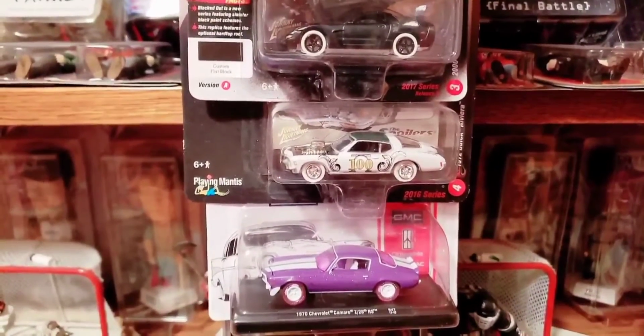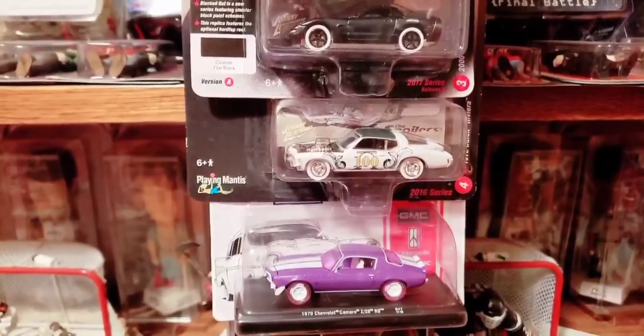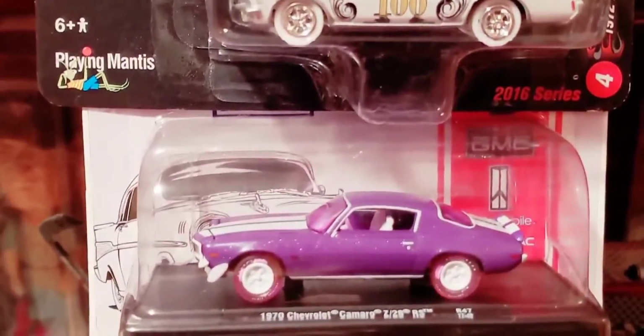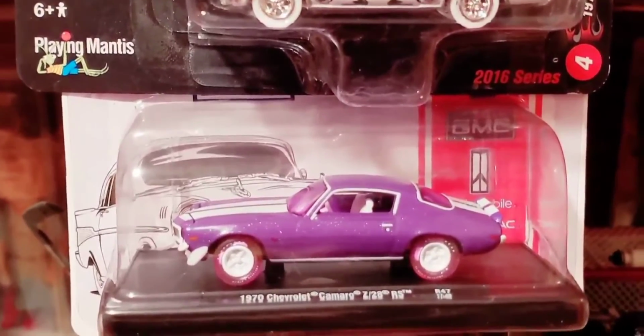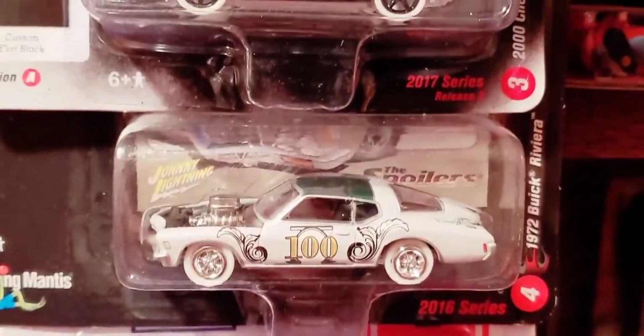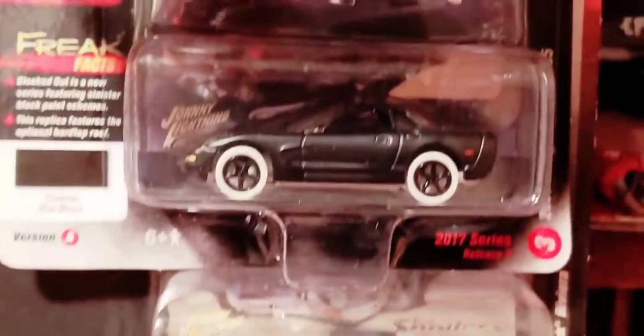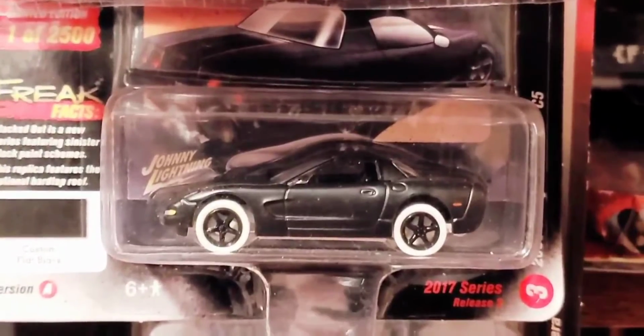Three more chase cars here. An M2 chase car on the bottom and two White Lightnings on top. There's a 70 Chevy Camaro purple chase car from M2 with a purple body and tires. There's a White Lightning 72 Buick Riviera, white body, white tires there. And there's a 2000 Camaro White Lightning with the white tires and the white bottom.